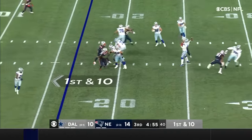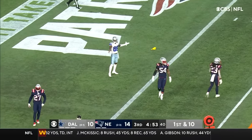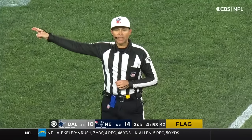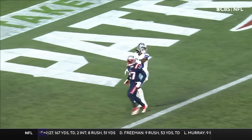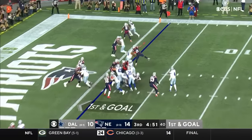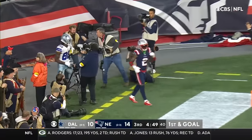Here's Dak in the pocket to the goal line and incomplete, but a flag is out. Pass interference. Defense, number 27. You know, I think he's wrong, but quarterback's being hit. I'm like, where would the penalty be? Record-breaking number. And then show you the graphic as they go with the pass to Lamb and the touchdown.